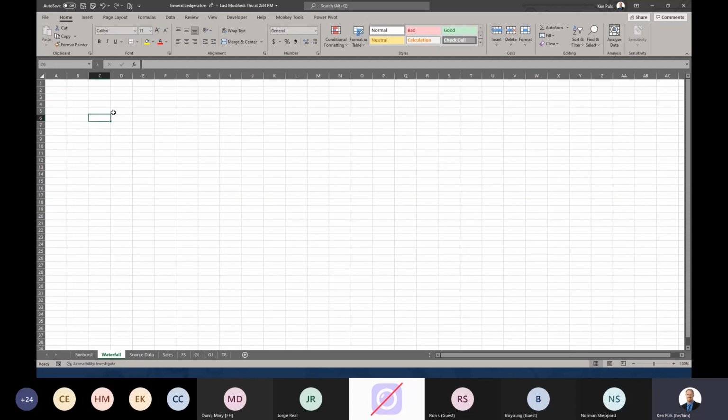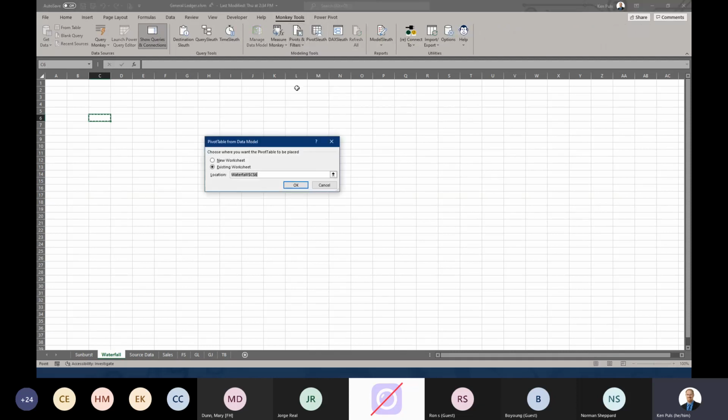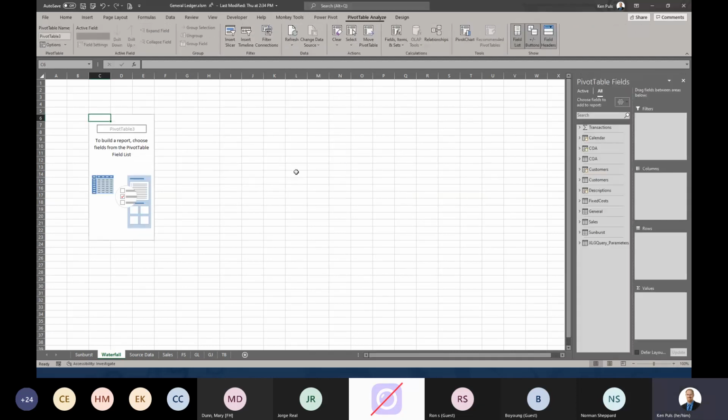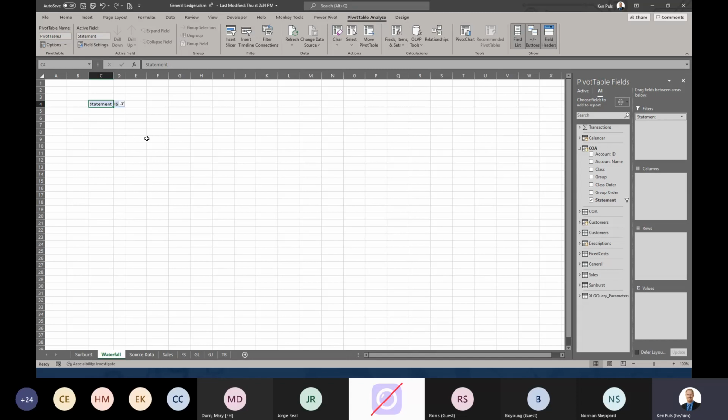But what I'm going to do is come over here and insert a new pivot table from the data model. Here we go. In this pivot table, I'm going to go to my chart of accounts and put my filters. I'm going to throw a statement on here. The only thing I'm interested in doing my waterfall on is my income statement. So I'm going to filter that right off the bat.